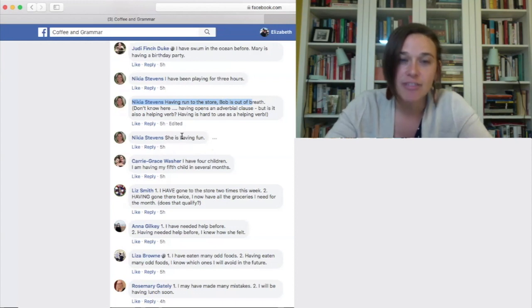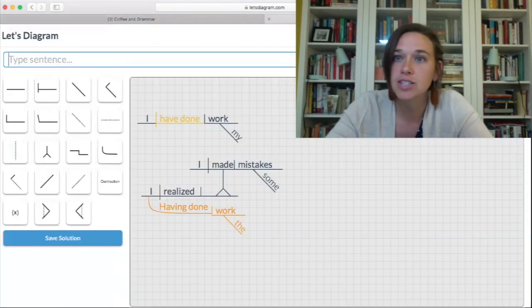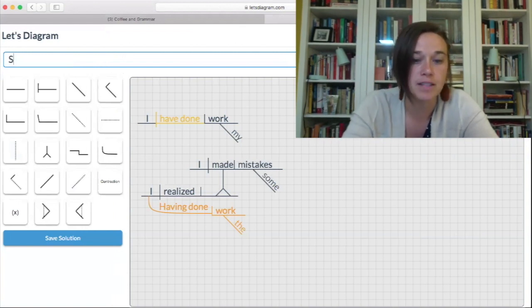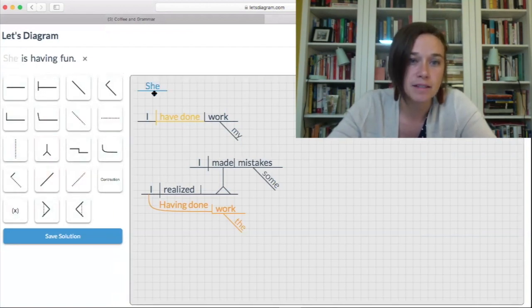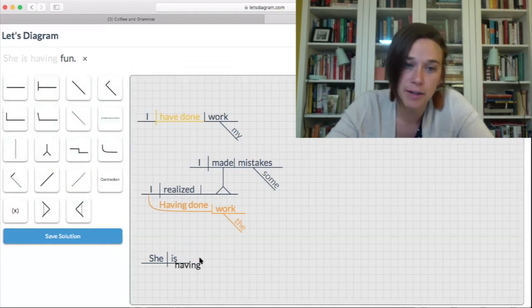But then you wrote, she is having fun. You weren't really sure about it. So your first chance, the first sentence that you wrote for number 2, is actually correct. This one, she is having fun. A lot of people did this. They were trying to make having a helping verb. And let's just look at how to diagram that. She is having fun, just so we can see what that looks like, because a lot of people think that she is having. She is our subject. Is a verb. And having is also a verb here.